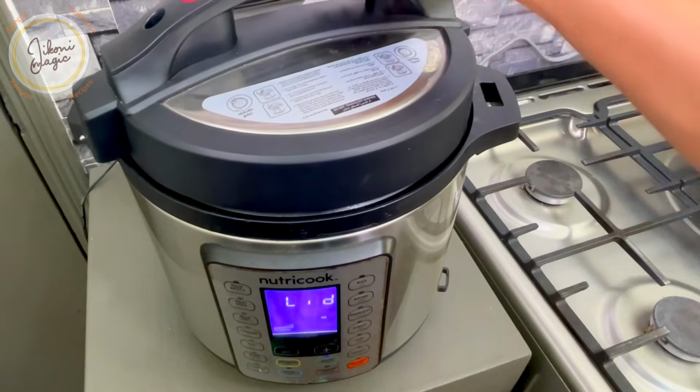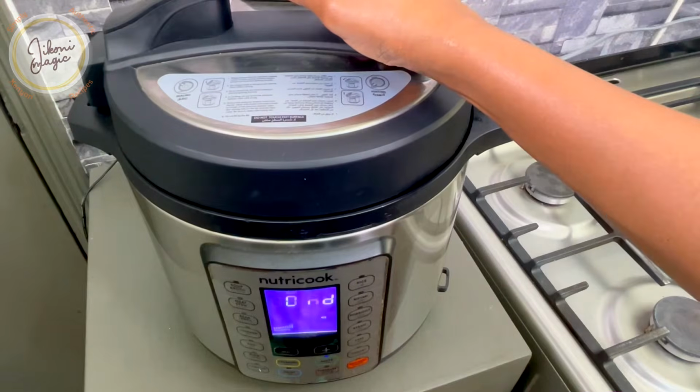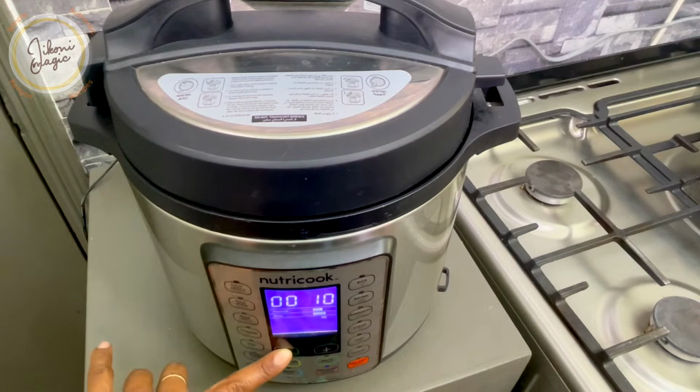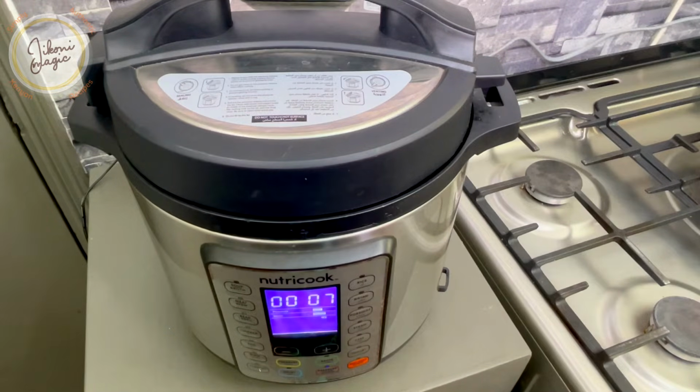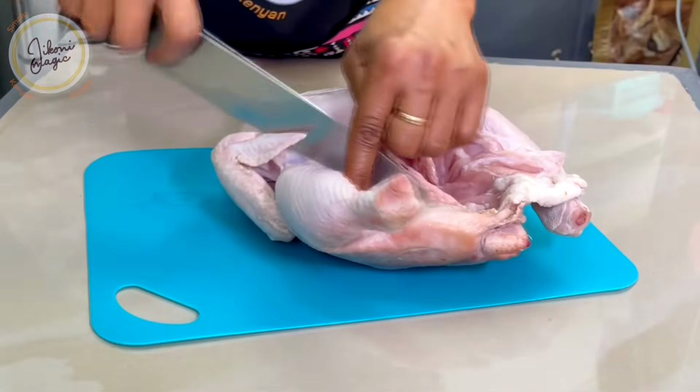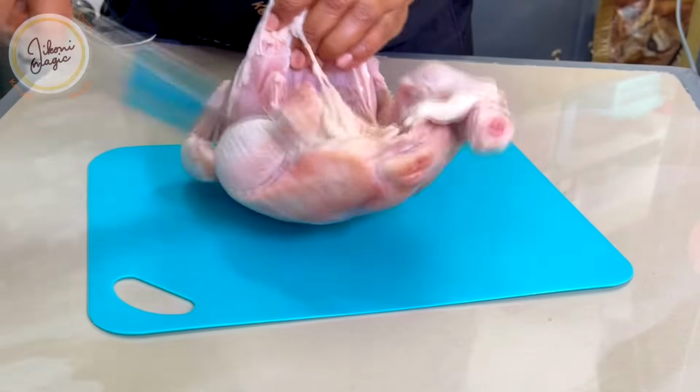I've added a cup of water at the bottom, just enough to ensure that it doesn't touch the potatoes when I place them on top of the steaming rack or the trivet. I'm setting the pressure cooker to 7 minutes, and that is enough to cook them through. And as the potatoes are cooking, let me work on the chicken.